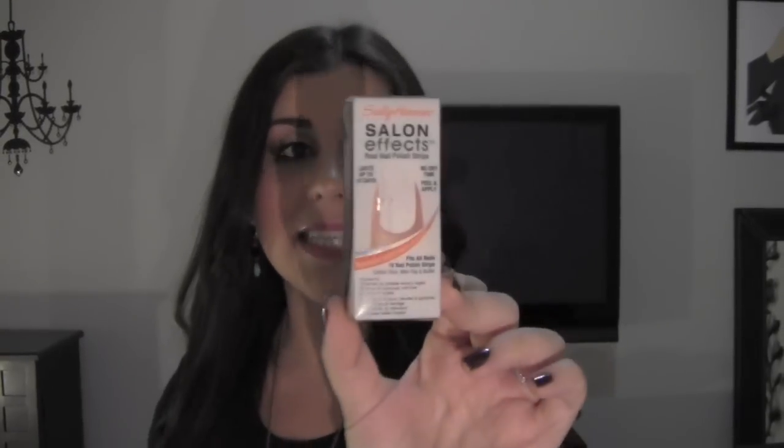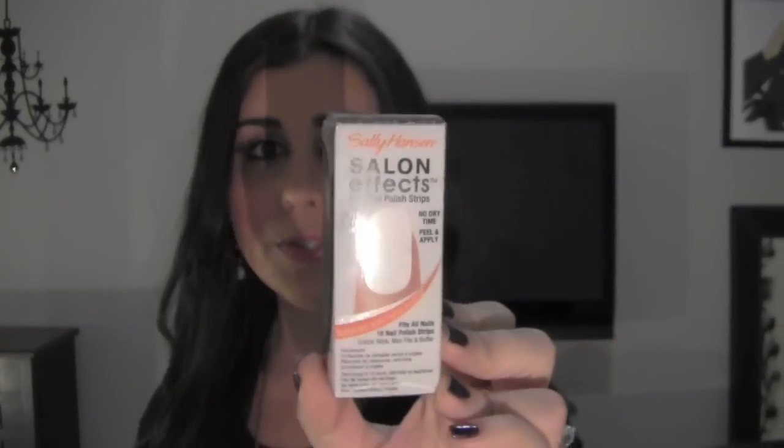It's so beautiful. I picked up these Sally Hansen Salon Effects nail polish strips. These are the leopard ones, so pretty. And one of them, if you have nail beds, does two nails.